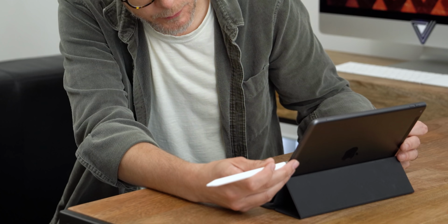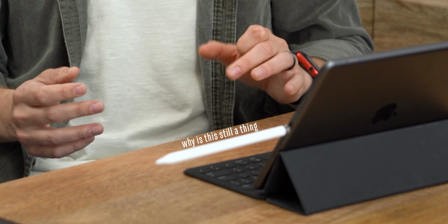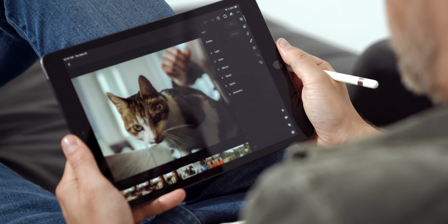It also works with the Apple Pencil, but unfortunately it only works with the older style Apple Pencil, which has got this cap, which is easy to lose and which charges in this silly weird way via Lightning. Also, there's nowhere to store it. You've got to make sure that you don't lose the Apple Pencil.